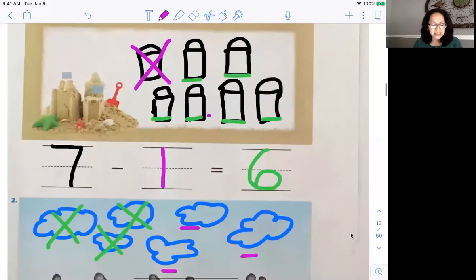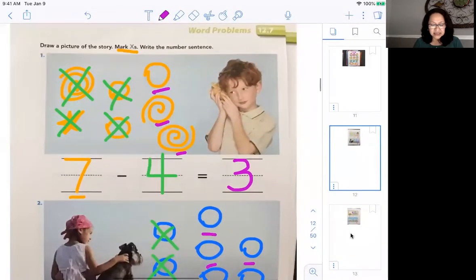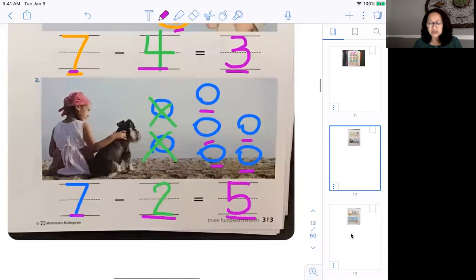And the one on top says 7 minus 1 equals 6, right? Remember that? And then on the front, it says the top is 7 minus 4 equals 3, and 7 minus 2 equals 5. See that? So there's all kinds of combinations that we made, and you just learned how to write word problems. You listened, you drew it, right? And then you wrote it down as a number math problem. And you did fantastic. I'm very, very proud of you.